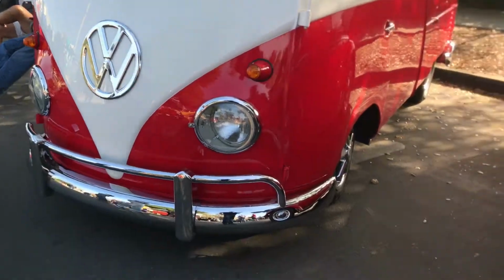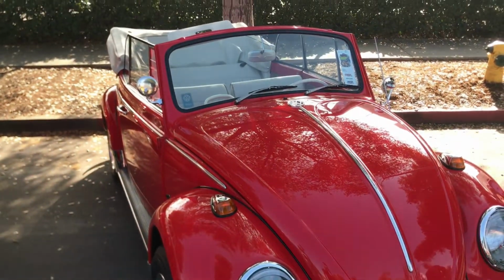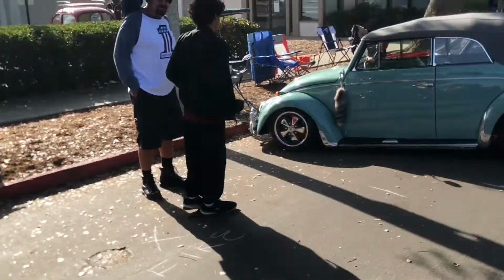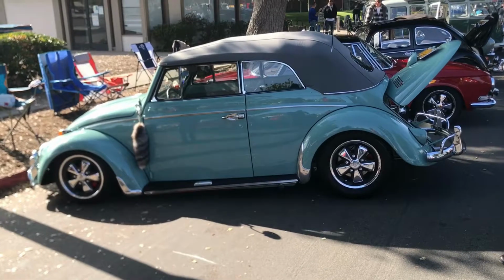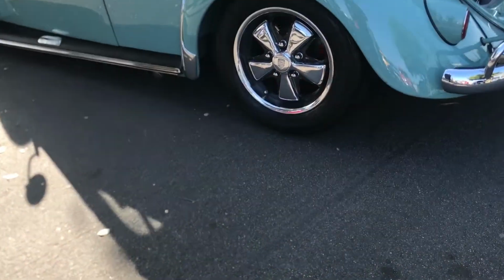Really, really sweet. Right next to it's looking like a 66 bug. Running blades with just overriders. White interior, real sweet. Got an earlier bug over here. He's running full overriders. Very sweet. Got cookie cutters like on my 60.